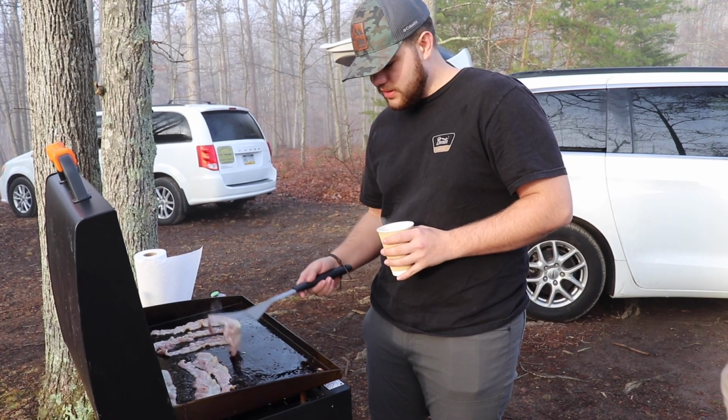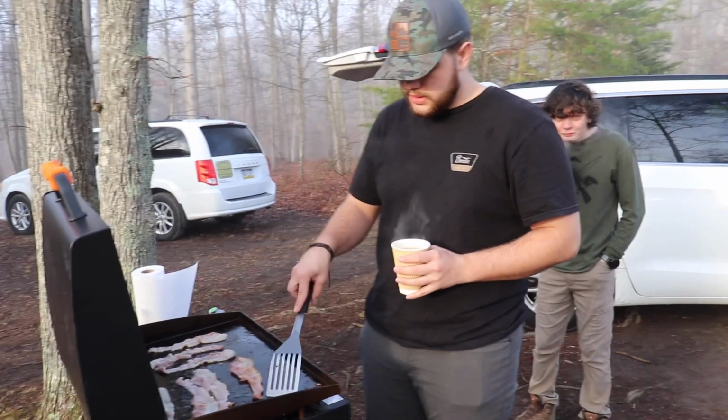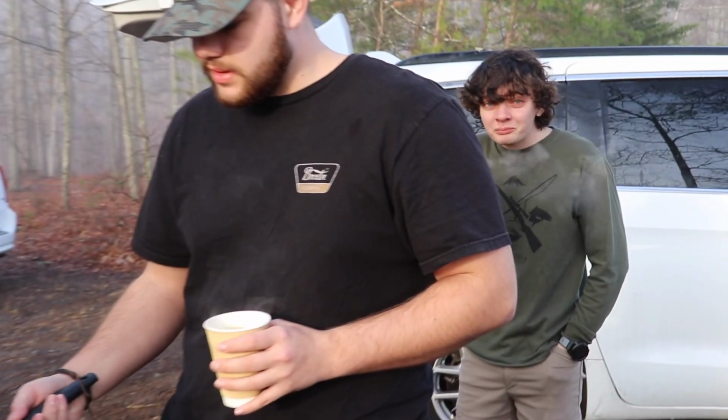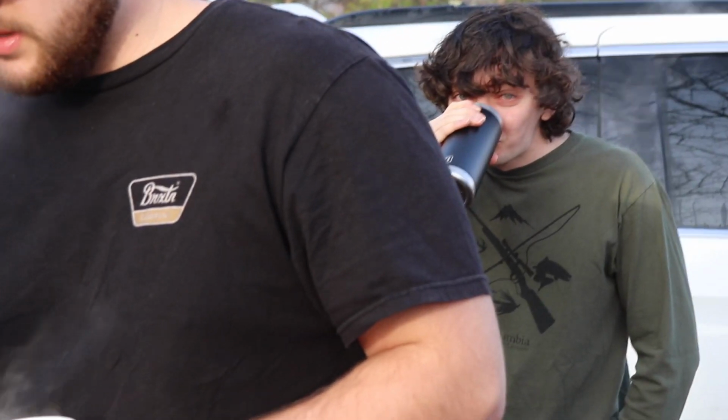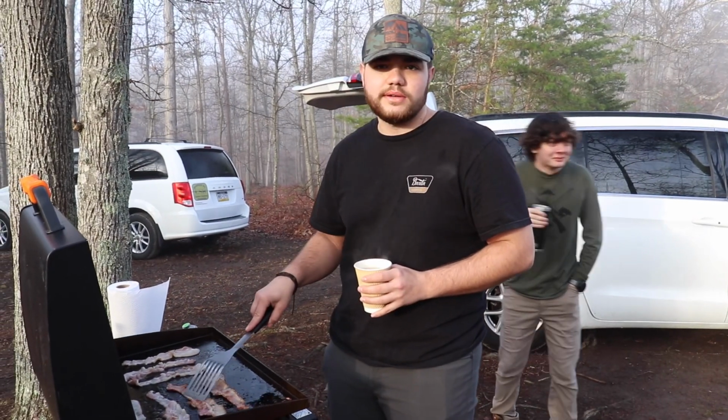Today we're gonna be going in at the Thornton Gap entrance, and then we're gonna do some of the shorter hikes going up towards the visitor center. And then after that, we're gonna do the meadow walk and probably hit one or two more hikes on the way out and probably call it a day.